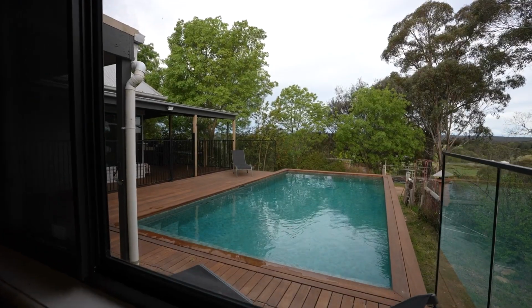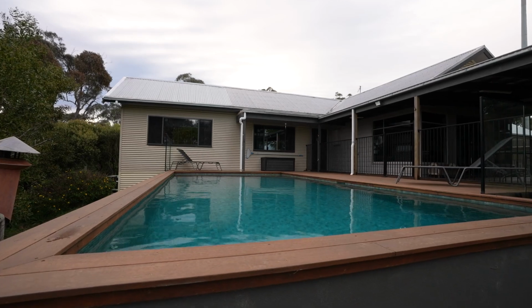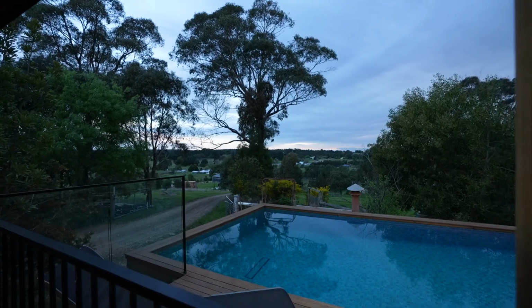Step outside onto the decking and take a dip in the swimming pool, which is heated and perfectly positioned to take in the views over the stunning property.